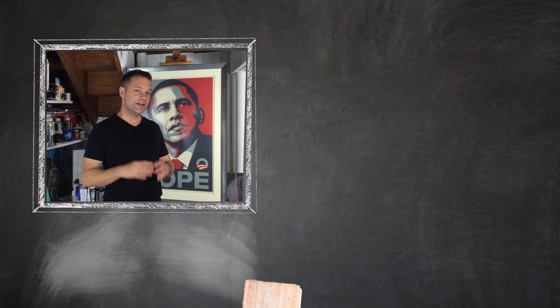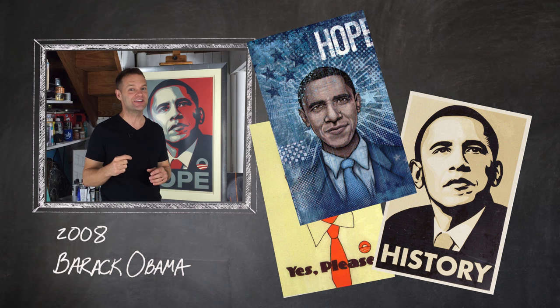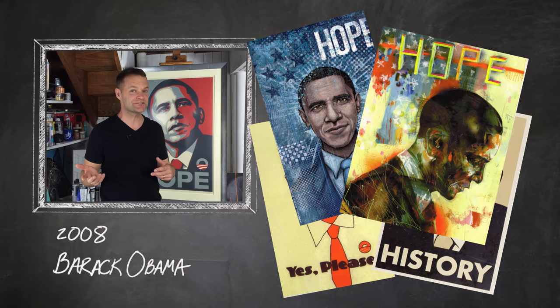In 2008, we saw one of the most powerful posters created. Whatever the cause may be, this campaign sparked something. The art community started creating some amazing imagery that we haven't seen before. You may not recognize some of these powerful posters and stickers, but I bet this one you do.